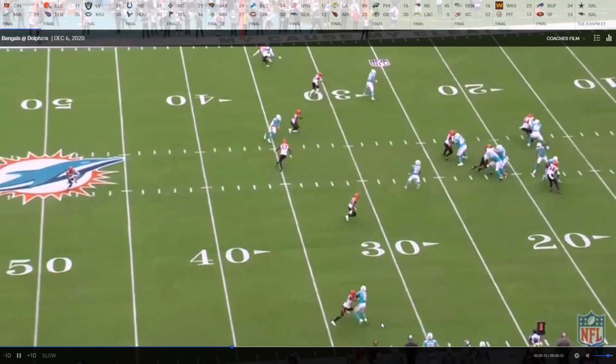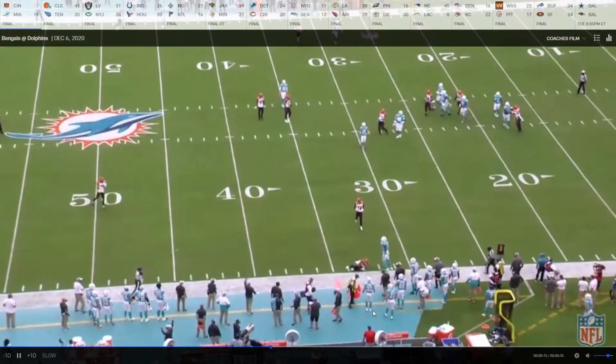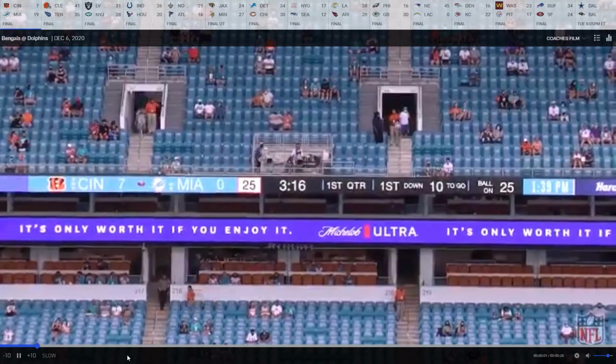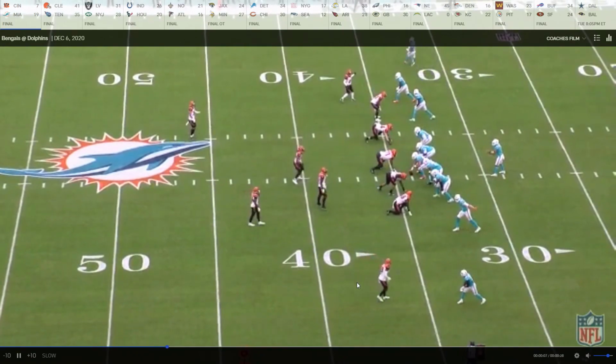That's what's great about these comeback routes that he does, too. This could have even been a push-off from Devontae. That penalty could have gone either way, really.